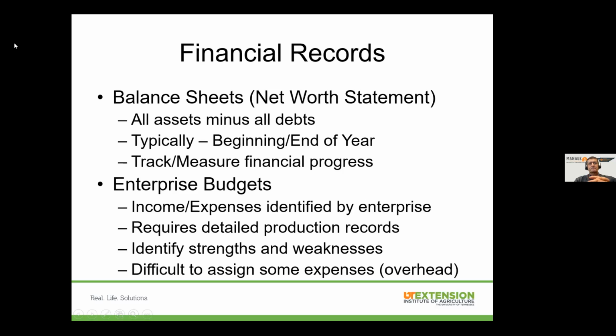Enterprise budgets. This is specific. For instance, if you have a cow-calf operation, that would be one enterprise budget. If you're producing peaches, that's an enterprise budget. Or if you're having hay, that'd be a separate one as well. So we get them specific, not whole farm. So again, a lot of data, a lot of details that go into it, but it's something that we definitely want to work with. I kind of mentioned overhead at the bottom on the enterprise budget. So that would be whether it be supplies, utilities, probably even equipment. There's ways that we can work with that in assigning it to each enterprise.